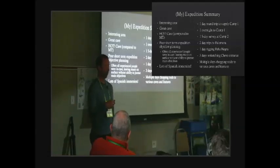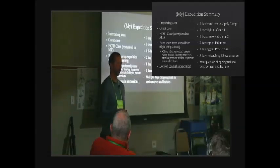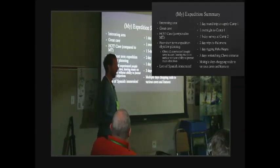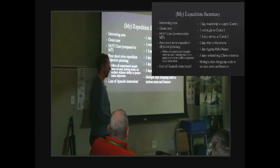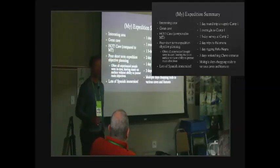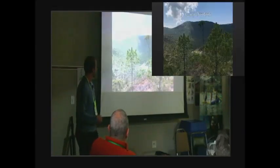Keep in mind, the base camp of this cave is about 9,200 feet in elevation. So anytime you're moving around, you're at high elevation doing a lot of work, a lot of effort. And it was pretty funny watching the people coming in from sea level and struggling. But it wasn't too bad because it's not that much different from Montana.